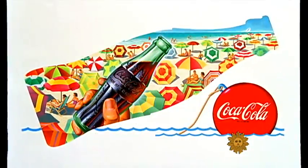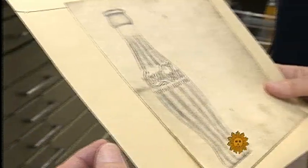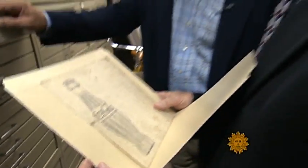Coke calls it the contour bottle. Andy Warhol called it art. And this, for us, has been the Holy Grail. Phil Mooney is Coca-Cola's company historian.